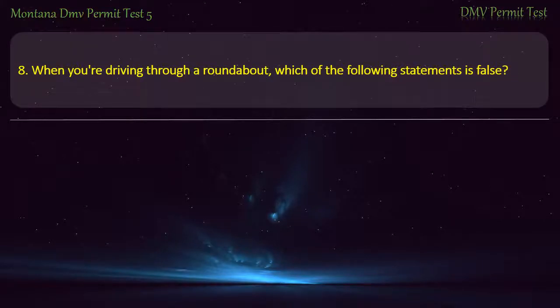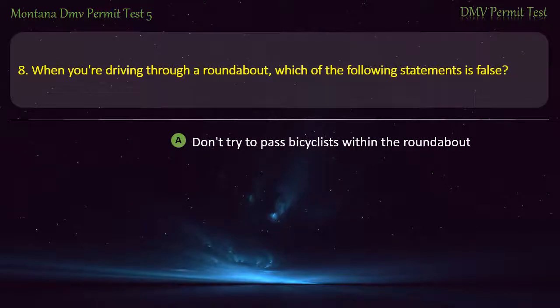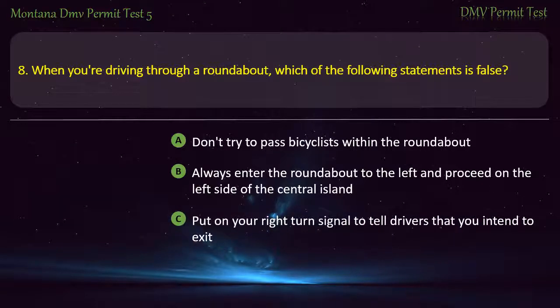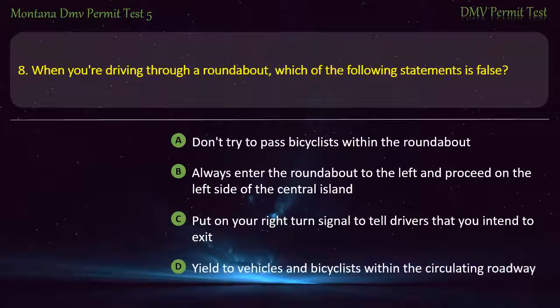Question 8. When you're driving through a roundabout, which of the following statements is false? Don't try to pass bicyclists within the roundabout. Always enter the roundabout to the left and proceed on the left side of the central island. Put on your right turn signal to tell drivers that you intend to exit. Yield to vehicles and bicyclists within the circulating roadway. Answer: always enter the roundabout to the left and proceed on the left side of the central island.